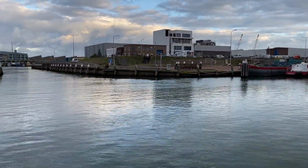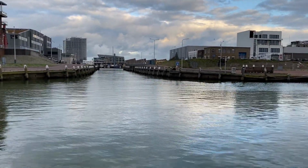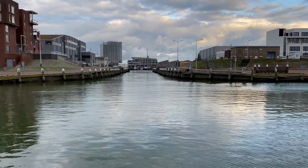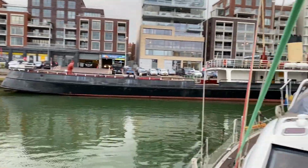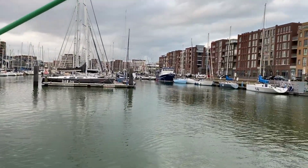We are off and Anders is calling on the radio for permission to proceed out through this channel. It's very narrow, so only one boat at a time. Bye bye Scheveningen. We liked it here. Nice harbor, good pancakes, friendly harbor master.